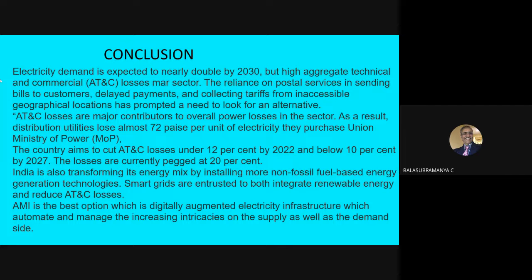So you know that electricity demand is expected to nearly double by 2030, but high aggregate technical and commercial losses mar the sector. The reliance on postal service in sending bills to customers, delayed payment, collecting tariff, and inaccessible geographical locations has prompted the need to look into an alternative. ATC losses are the major contributors to overall power losses in the sector. As a result, distribution utilities lose almost 72 paisa per unit of electricity they purchase. The Union Ministry of Power added that the country aims to cut ATC losses to under 12% by 2022 and below 10% by 2027. The losses are currently pegged at 20%.